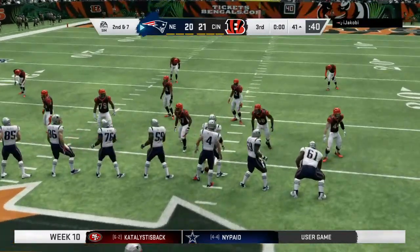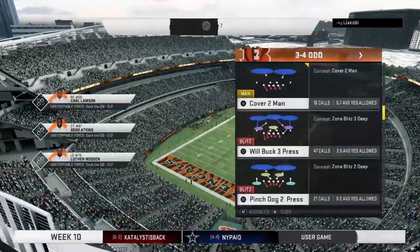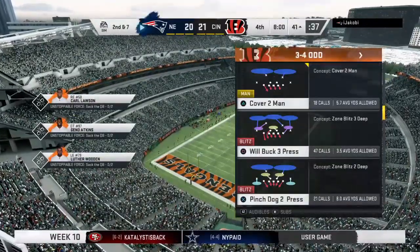Get ready. And that is going to do it for this third quarter of action. We'll return with more after this.